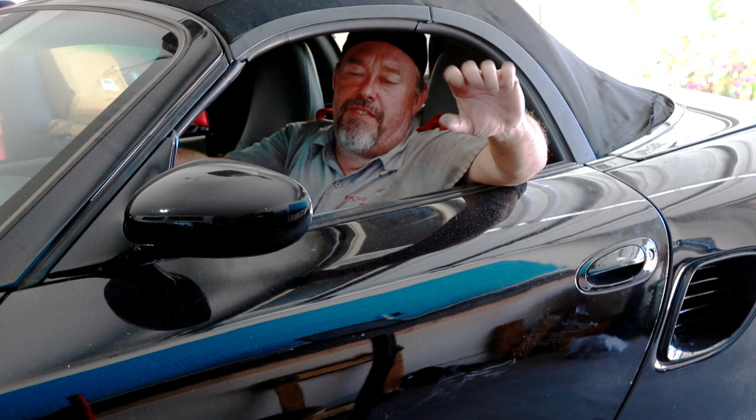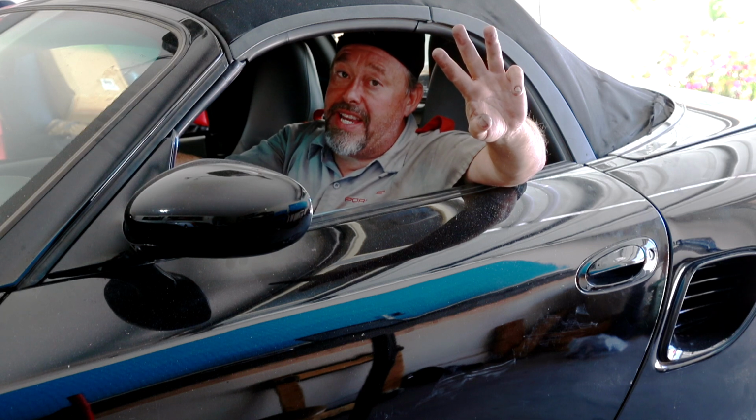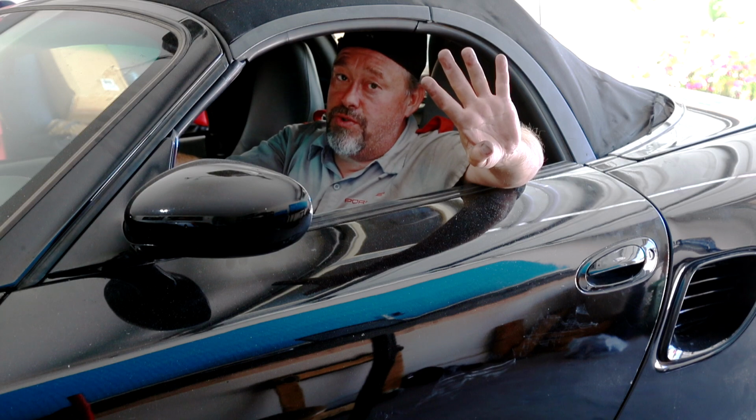So those are my 5 reasons why the Boxster S is better than a base model Boxster. Number 1, you get a bigger motor. Number 2, you get that extra gear in your transmission. 3, you get bigger brakes. 4, you get that radiator up front that keeps the engine cooler. And number 5, you get bigger wheels.